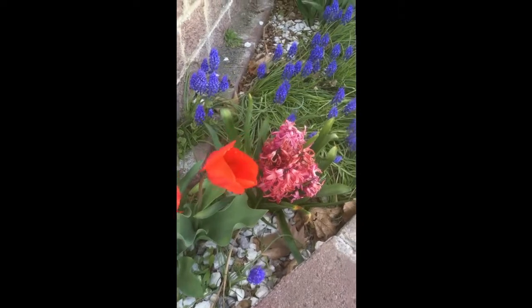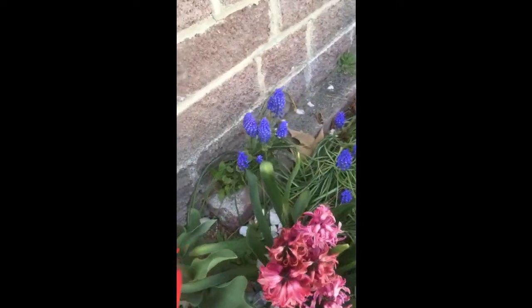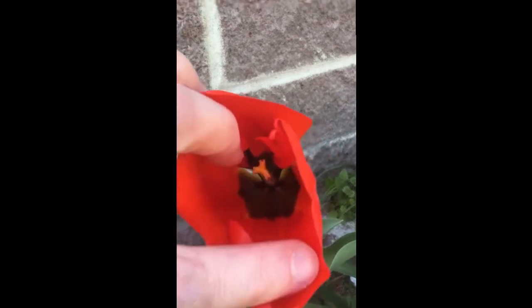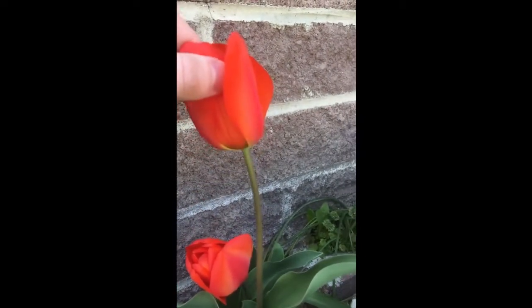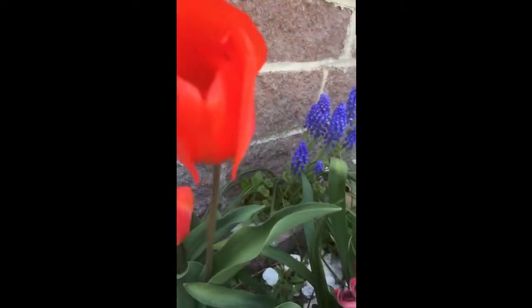I have a whole bunch of flowers blooming right now in front of the house. All sorts of beautiful things like this tulip right here. And really, take a good look inside there. There's some different parts in there to look at. Take a look at that. Look at the bottom, the base of that flower as well. There's one that's going to be opening just a little bit later.